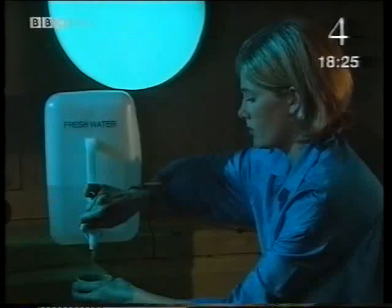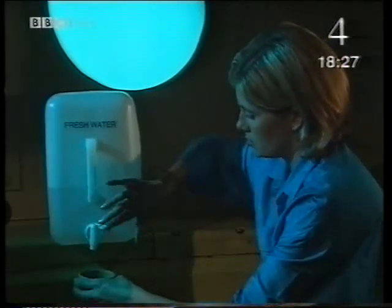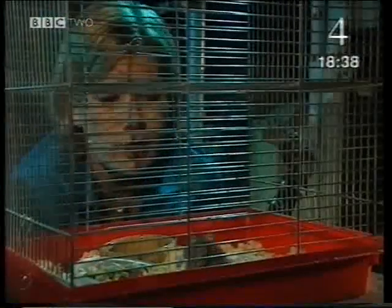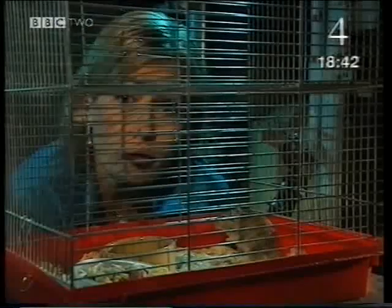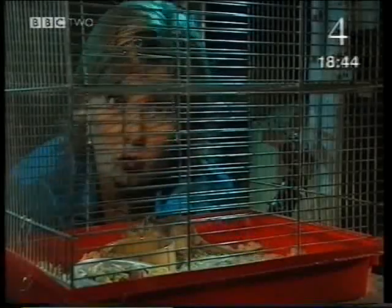Plenty of fresh water for me. And for my gerbil. In the wild, gerbils live in some of the world's driest deserts. How do they survive? Could respiration help them with their need for water?